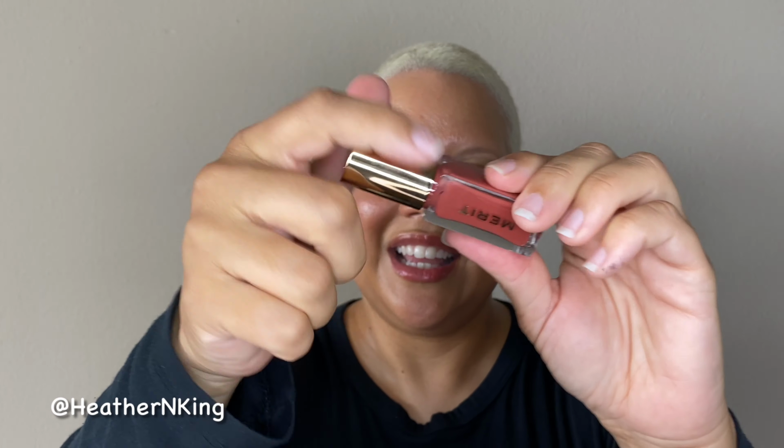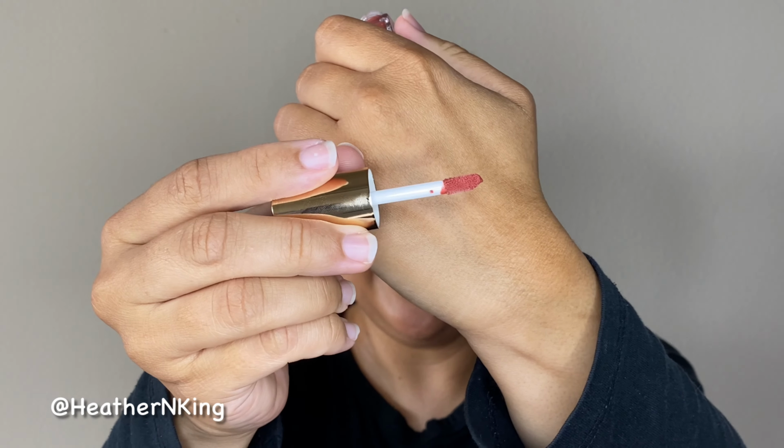So this is shade Slick. And there you go. This is shade Slick. I'm not doing swatches because I have it on my lips right now. And this is the Tinted Lip Oil, in the shade Marrakesh. So that's the entire collection. So now let's go ahead and switch to the application, and I'll tell you all about it.